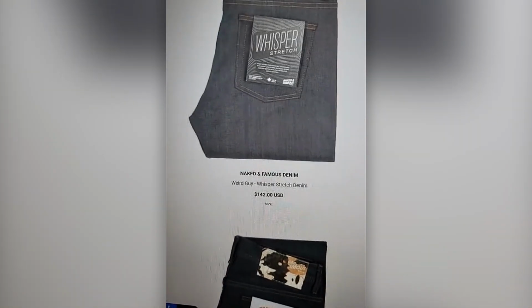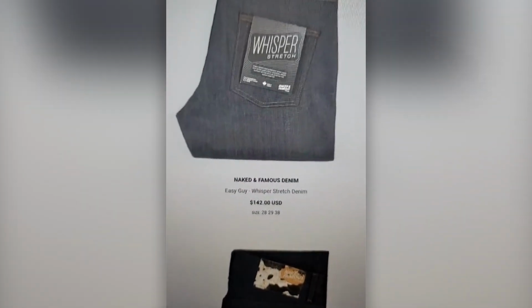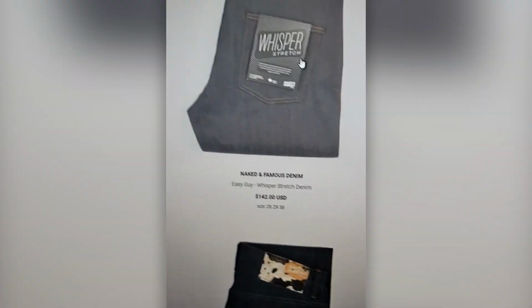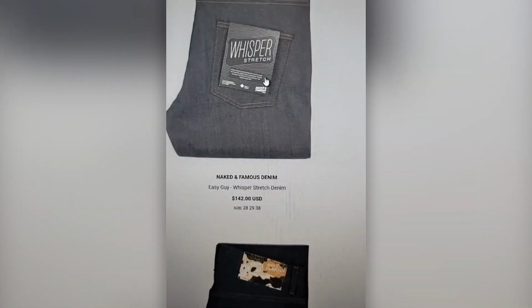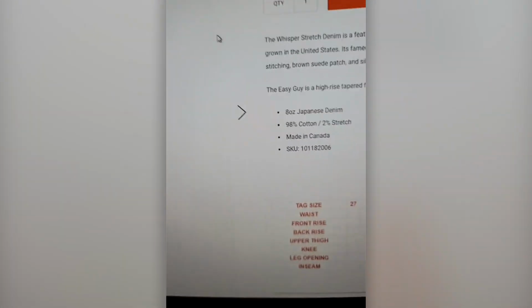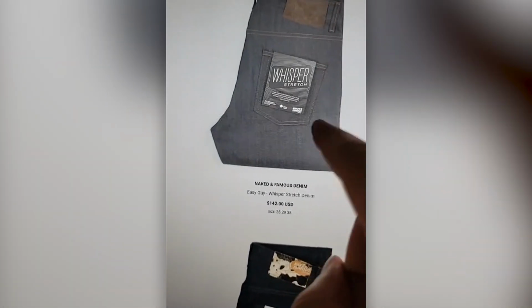What are we going to look at for summer? The Whisper Stretch. Oof, that one's also pretty sold out here. Gone. We've got 28, 29, 38. So just kind of the edge sizes. Yeah, that one would have been a really nice option for you. 8 ounce featherweight. Mr. Poopy Butthole is 9 ounces, if I remember correctly. You might want to hunt for those.